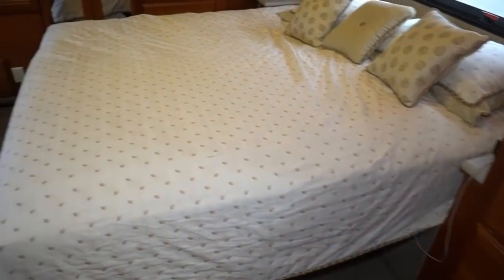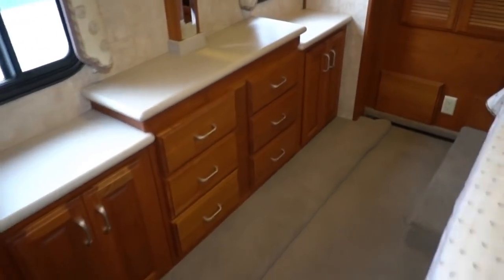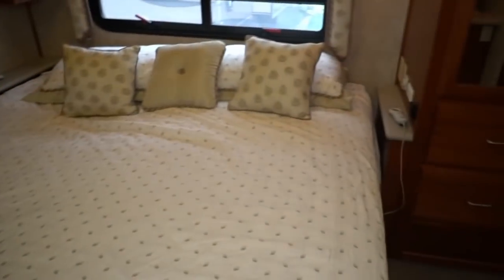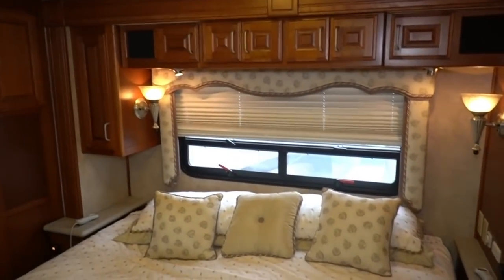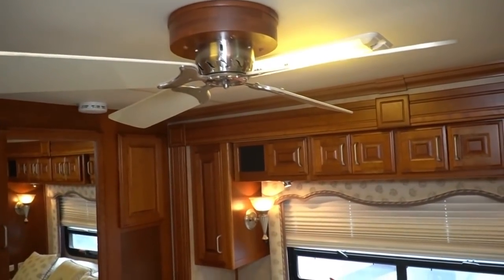King size bed in the back. You've got an extra vanity in here. Huge area right here, guys. I mean, this thing is just a huge bedroom. King size bed. It does have the air mattress, and each side is adjustable. A ceiling fan, which is always nice to have in a bedroom.